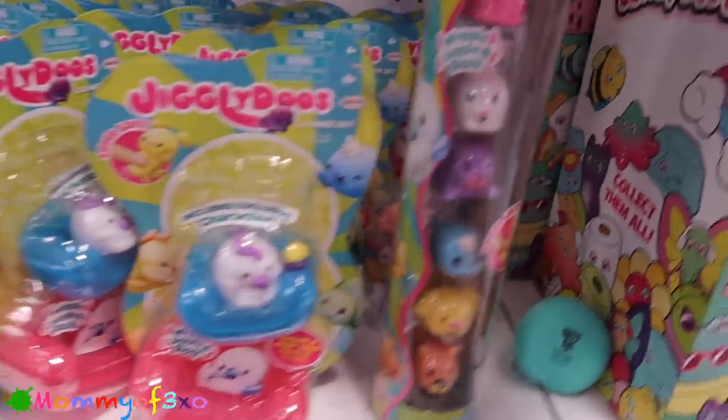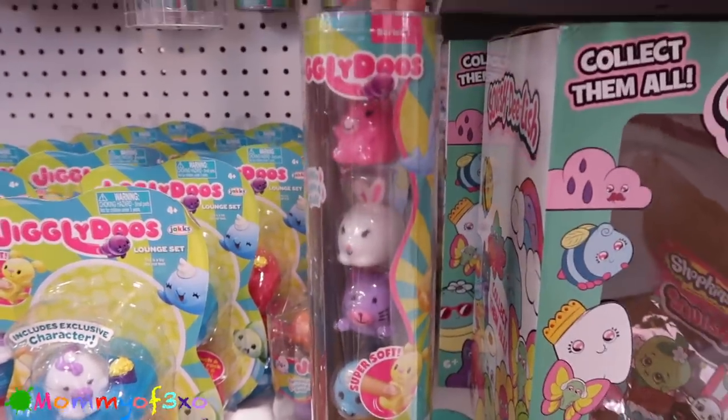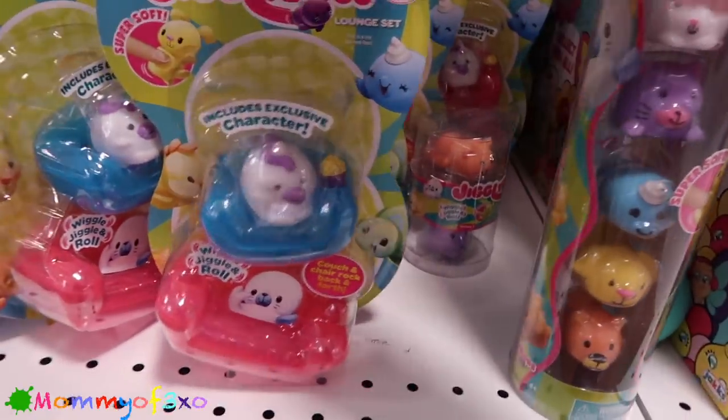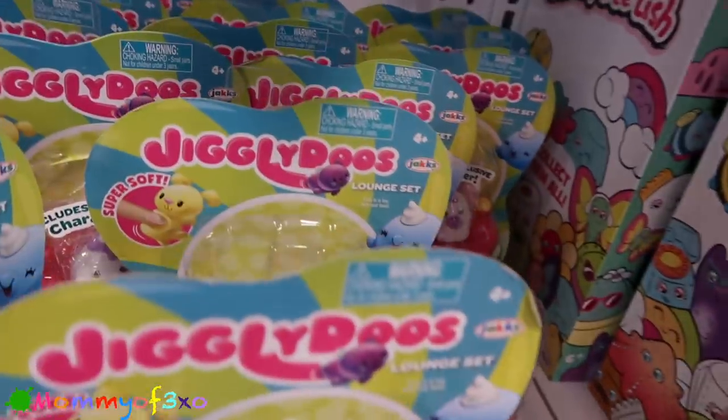Oh, here's more. This one has a whole pack. It says series one. So they have like a whole bunch of different sets. This is a lounge set.